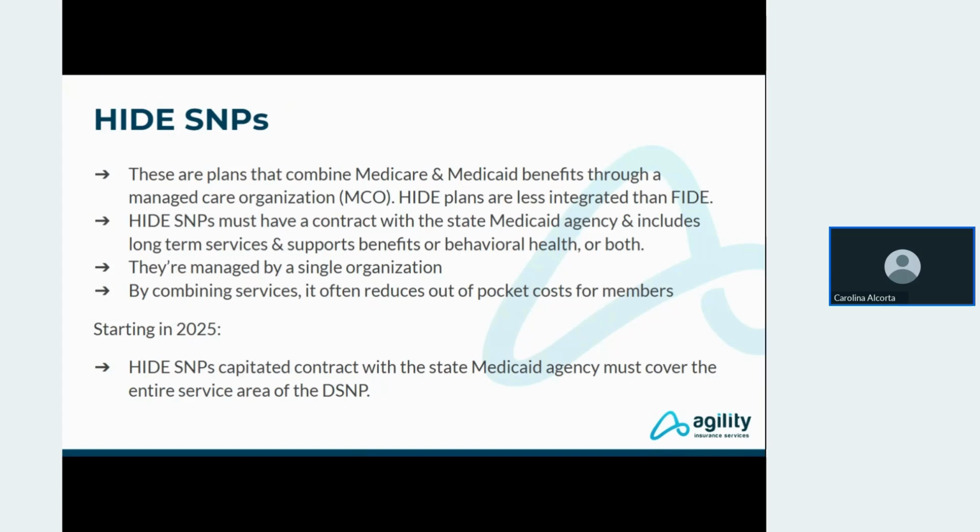These aim to provide a more unified and efficient healthcare experience for dual eligibles, ensuring that they receive the full spectrum of care they need. So if you take a look at the big picture, they both want to do the same things. It's just the avenue of how the process is done and how many stops you may have to take to get what the member needs. For members interested in switching from a HIDE to a FIDE or vice versa, maybe they're on a FIDE plan and want to switch to a HIDE, they are able to do so. They just have to align the change with a Medicaid entity or agency.